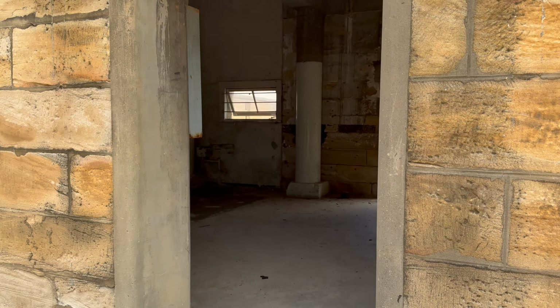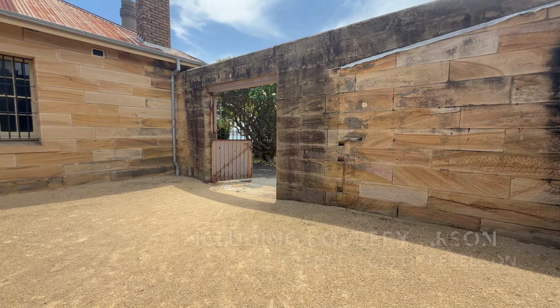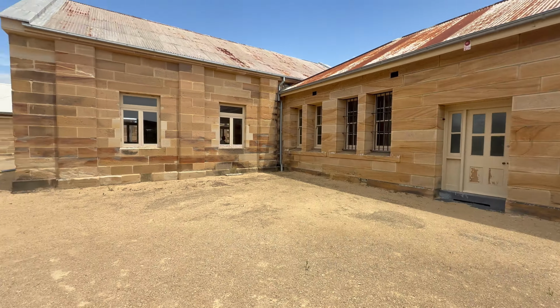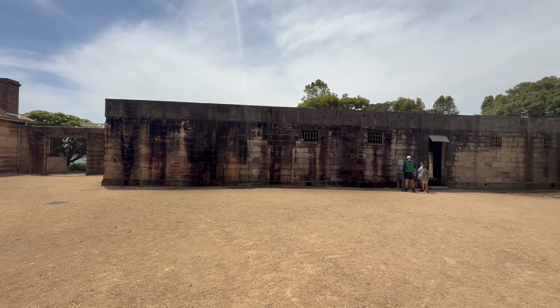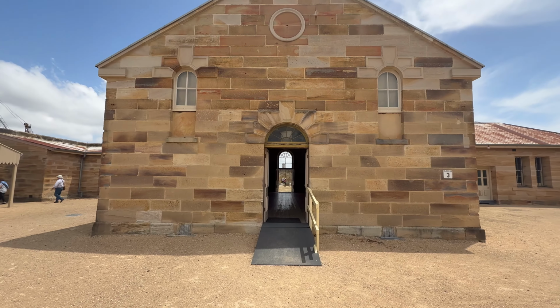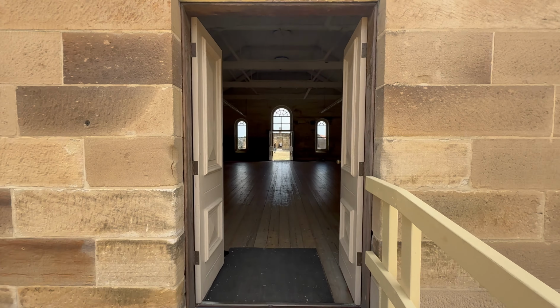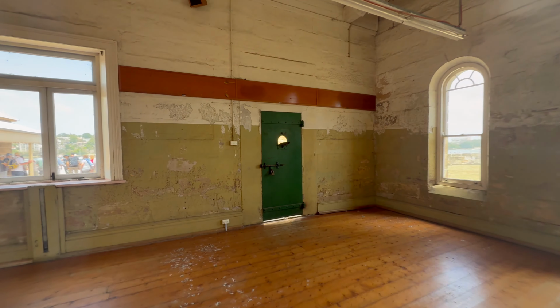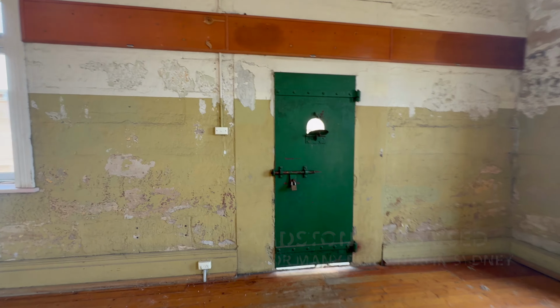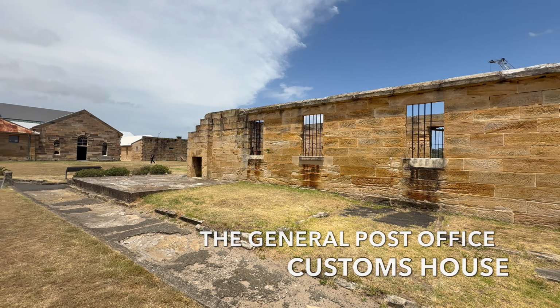Convicts first came to Cockatoo Island in 1839. The sandstone structures that you see around me were all built by convicts as workshops and barracks. You can almost feel the history in the air. This precinct served as a place of punishment and hard labour. Convicts were tasked with quarrying sandstone, which was used to construct many iconic buildings that you see in Sydney.